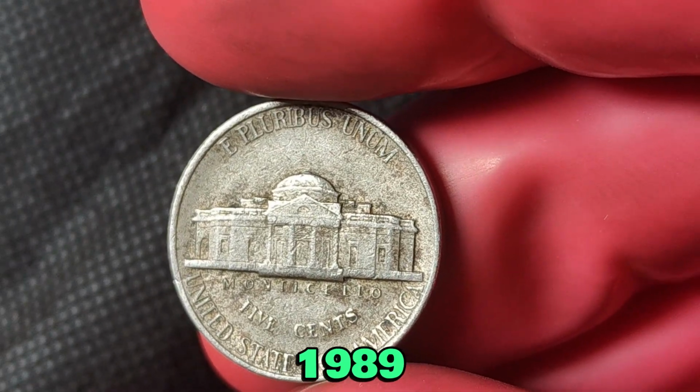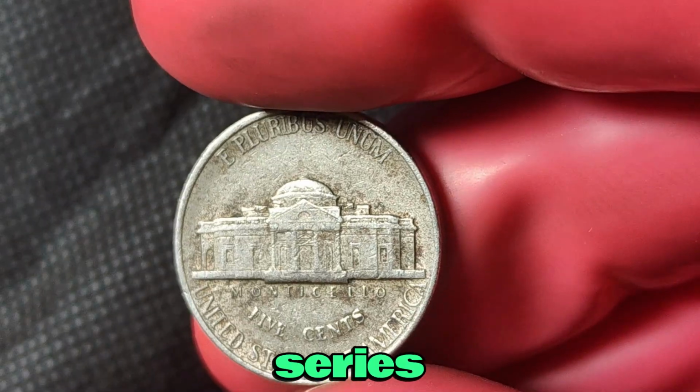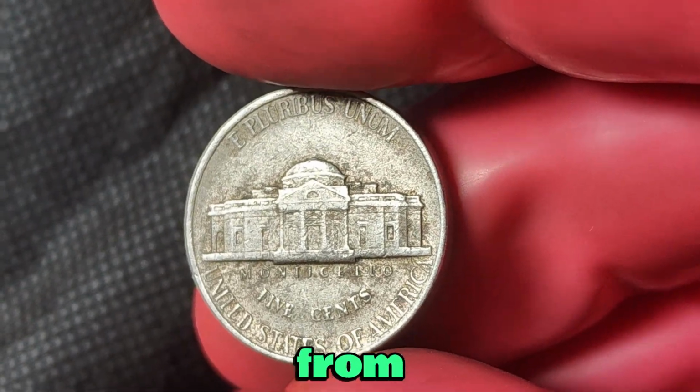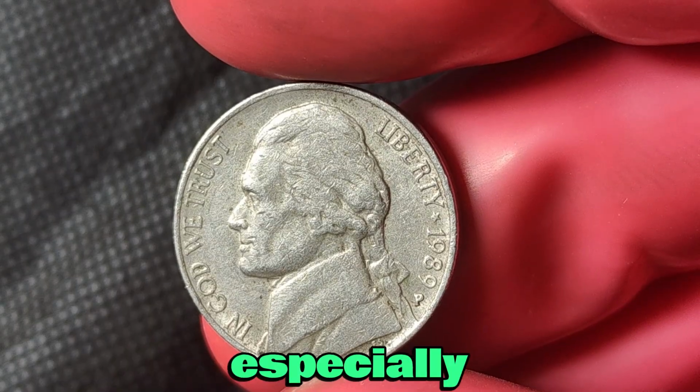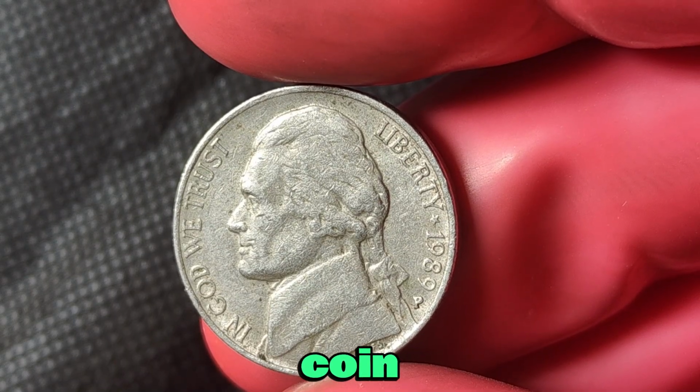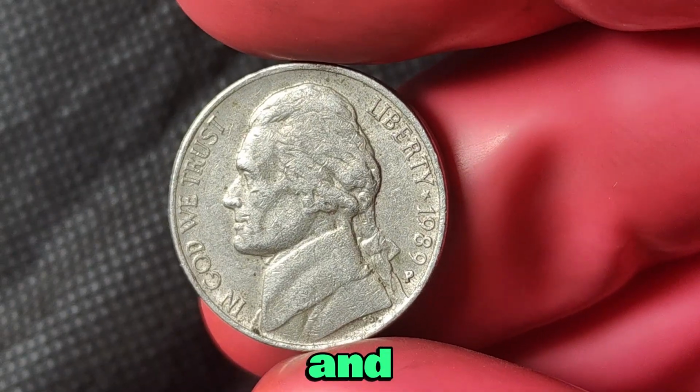Now, the 1989 P Monticello Jefferson nickel is part of the regular series of U.S. coins, but it's far from ordinary. This nickel is unique for a variety of reasons, especially for those who are serious about coin collecting. To understand why, we need to first look at its history and production.